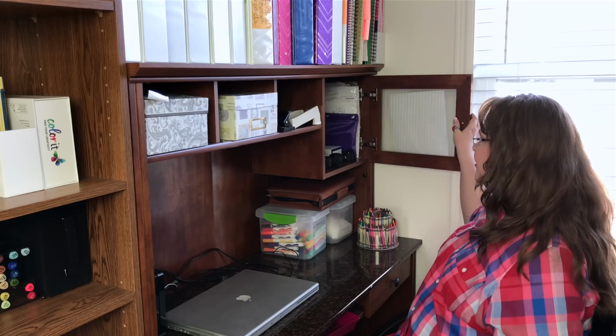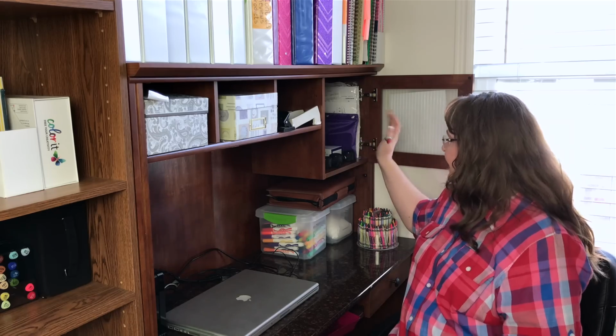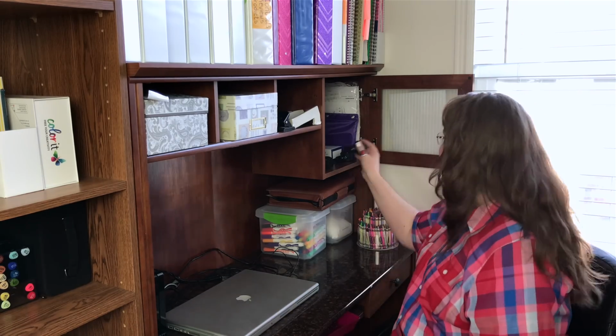And in this cupboard there's nothing really special or art related, it's more business related. I've got some receipts and some wheels that came off of something.